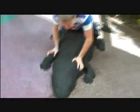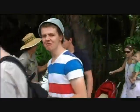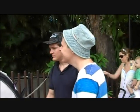Oh, it's a crocodile! Crikey, mate! Crikey! Get it, Tom! It's going for you! Oh no! I'm mounting the crocodile! No, it's for the elephants, Tom. You're not feeding you for free.